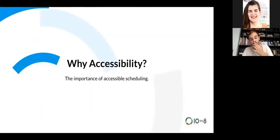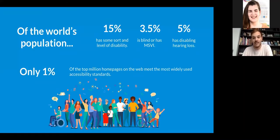So why accessibility? I think it's a really important question, and although this should be something that everybody is looking at before embarking on a large project, something that we always like to ask ourselves and our clients is: why accessibility? Why are we doing this? Why is this important and why now? Well, the data really speaks for itself, to be honest with you. 15% of the world's population have a level of disability, 3.5% are blind or have MSVI, and 5% have hearing loss or a level of disabling hearing loss. Only 1% of the top million homepages on the web meet this widely used accessibility standard. Now, that says a lot, doesn't it?